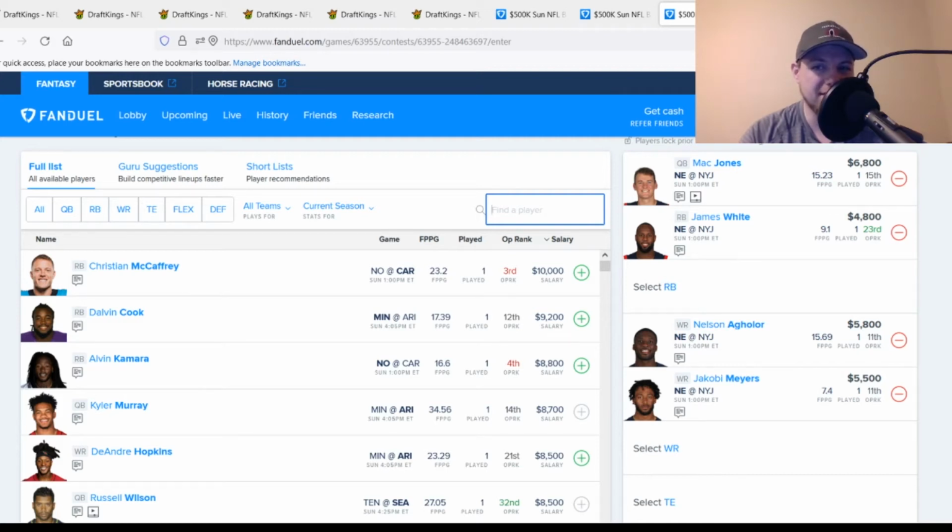Important to note that Damien Harris and Rhamondre Stevenson both fumbled in the first game, so maybe James White just gets a little bit more run. Maybe they're a little bit more comfortable with him. Then once again, we have Nelson Agholor and Jakobi Meyers, $5,800 and $5,500. This time, Jakobi Meyers is the one that is $300 cheaper. So on FanDuel, probably looking at Jakobi Meyers a little bit more, but I still like both these options against a pretty poor Jets secondary.